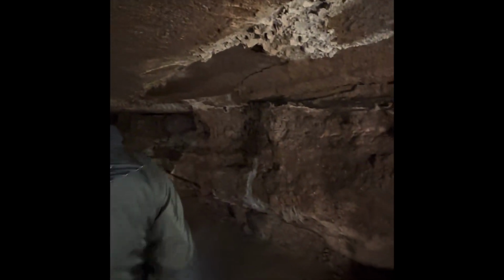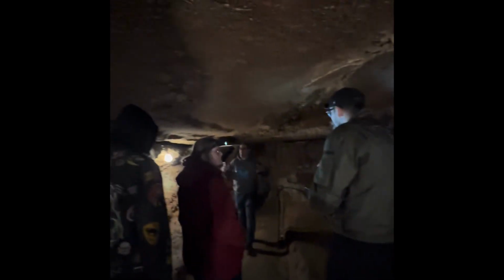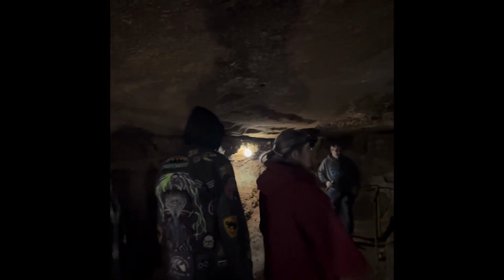A lot of times when you go to caves, people talk about how caves grow, they're living and stuff like that. Doesn't necessarily mean they're biologically living, it just means they're continuing to expand or grow. Take a picture. Now you can hold on to them.